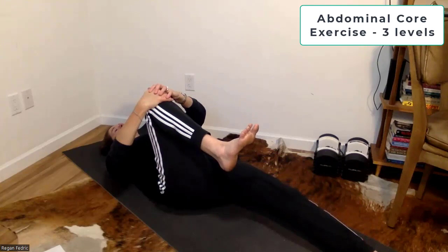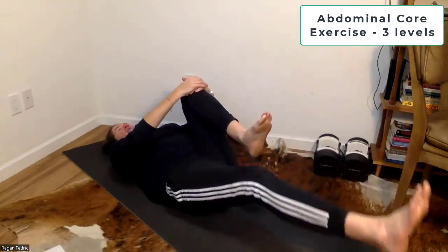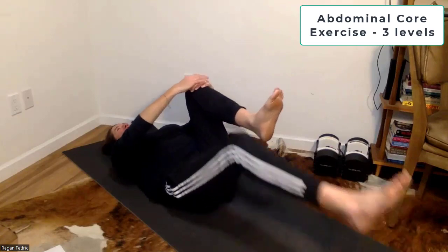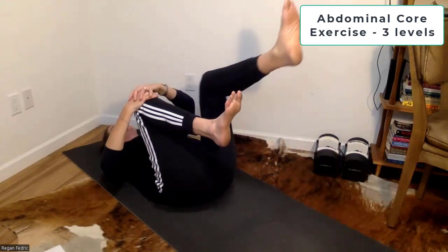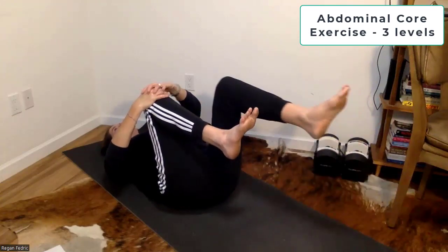Everyone okay here? I'll assume without questions or flags, we're okay. One more, I'm going down. So I'm just alternating left and right. Good, okay.